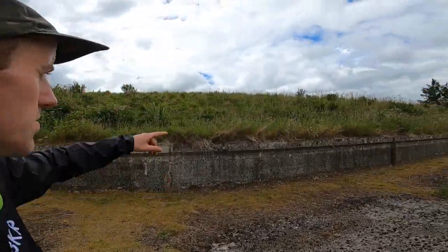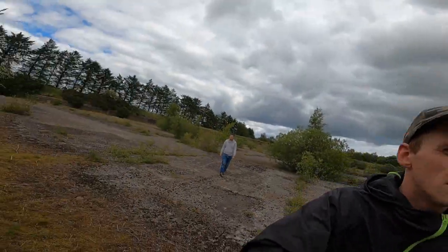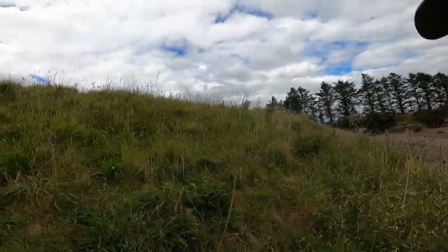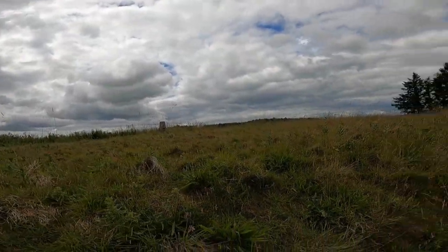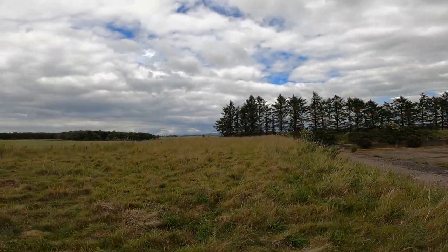Yeah folks, we're away to go up and, hey, look at this. There's a trig point at the top of this hill. Crazy scenes. Here we are. I wanted to pop up and look at this trig point because sometimes there can be an ROC bunker in the nearby area, and we'll get a good view of the land from the top of this hill.